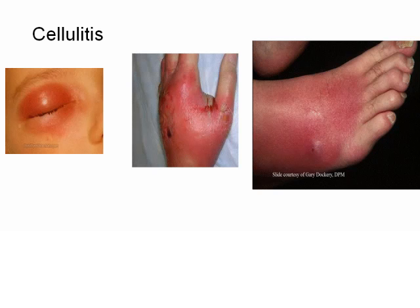And this is just a periorbital cellulitis, one of the hand and then one of the foot. You can see on the hand and the foot, they each have a wound, which started it.